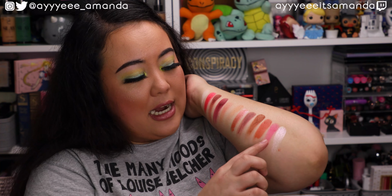I really like how there's some pops of color as well to help spice up this palette a lot, because I can see myself doing a very neutral look with this hot pink on the bottom. I think it would be absolutely stunning.